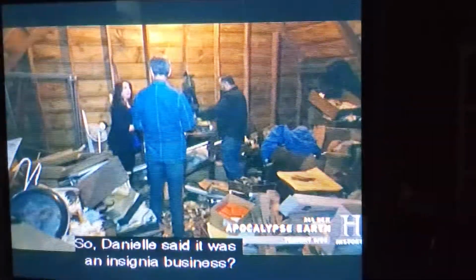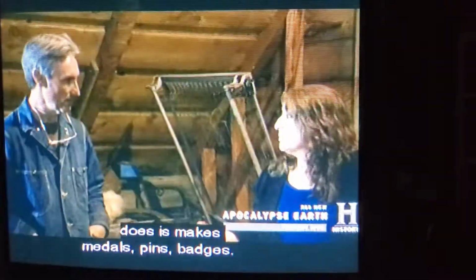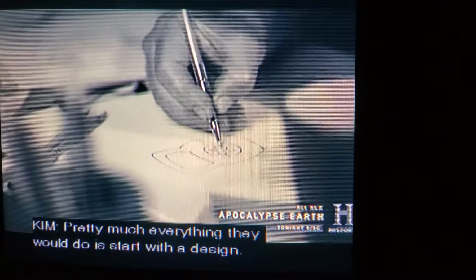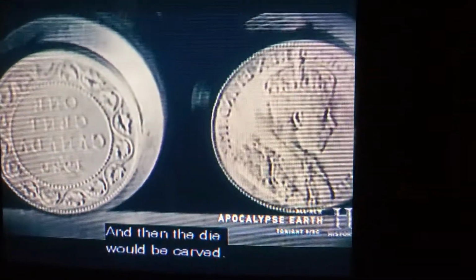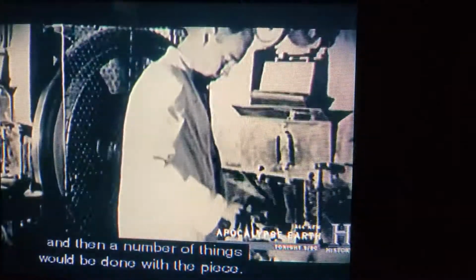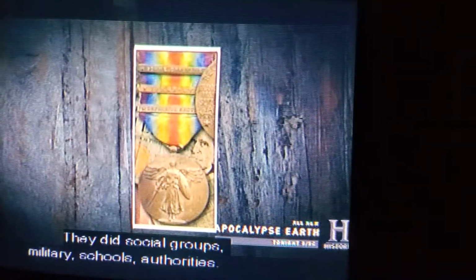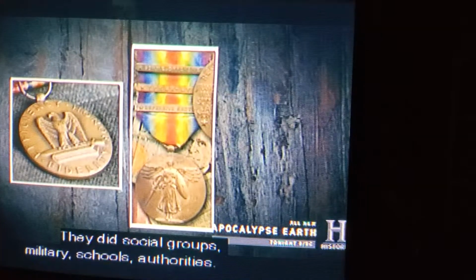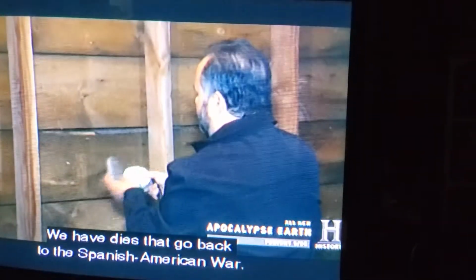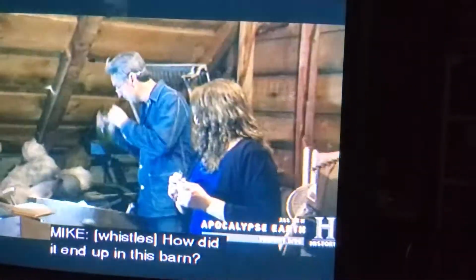So Danielle said it was an insignia business? Right. What an insignia company does is makes medals, pins, badges. Pretty much everything they would do was start with a design, and then the die would be carved. And then from there, the piece would be made up, and then a number of things would be done with the piece. They did social groups, military, schools, authorities, like everything. We have dies that go back to the Spanish-American War. Really? Yeah.